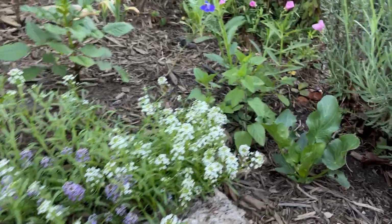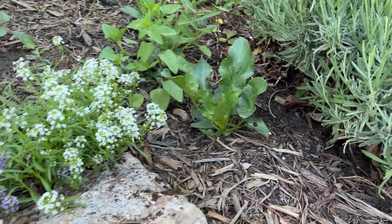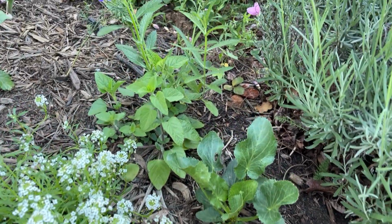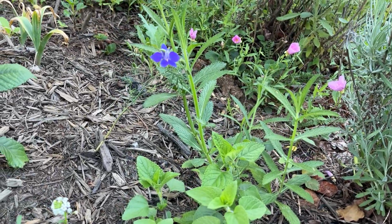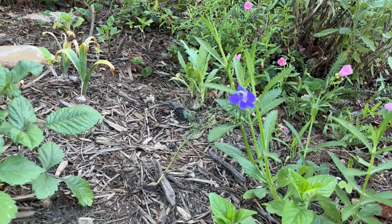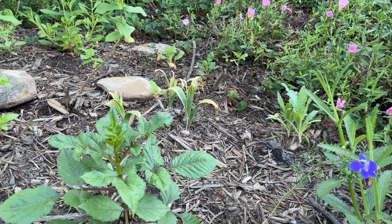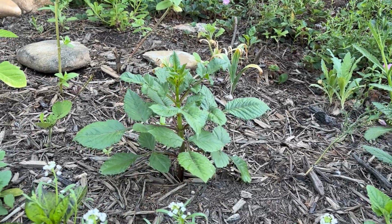Alright, let's see all the stuff up top. I've put in a lot of things in here. I think I've added some more since the last video. Sea holly. That's salvia. Brazilian verbena. Delphinium. Those are poppies. Don't know if they'll ever get to poppy. There is a dahlia back there. The alliums, I don't know if the alliums are going to make it. The ones on the other side are already gone.